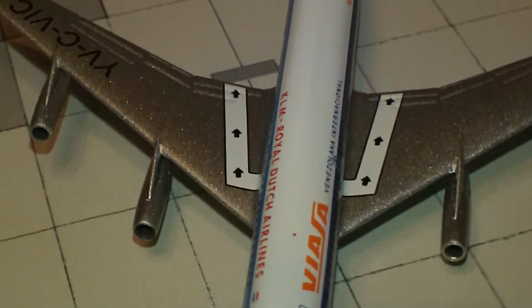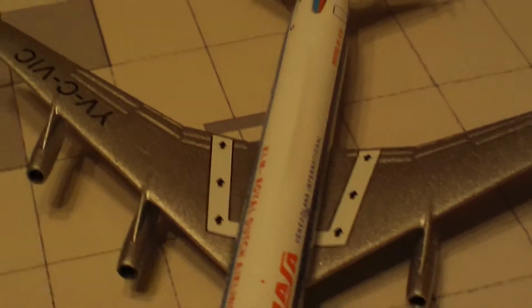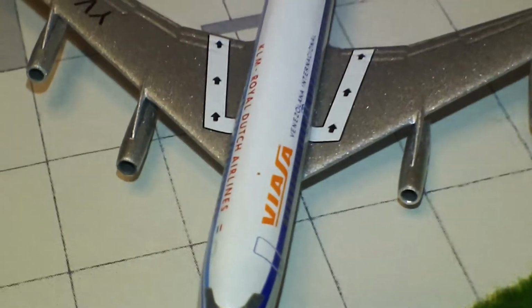You can see how they split the livery there. I do have a couple of other planes like this, but I think this one might be my favorite split livery deal. Oop, turn off the light. Sorry about that.